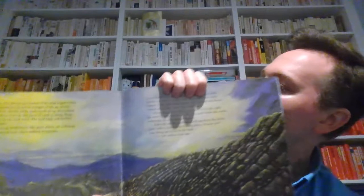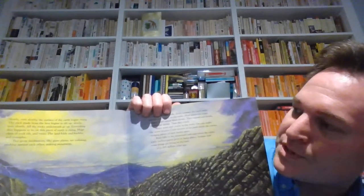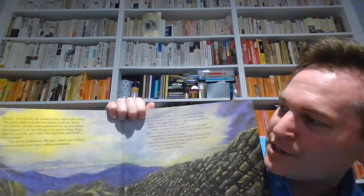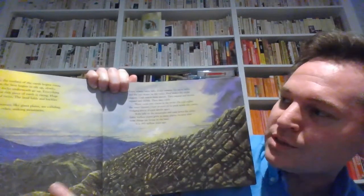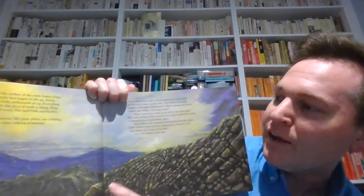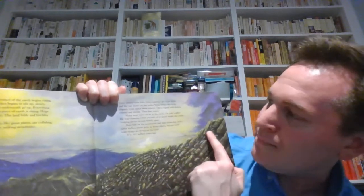Slowly, very slowly, the surface of the earth begins rising. The rock made from the lava begins to tilt up, slowly, very slowly. All the rocks underneath go up. Everything that happens to be on this piece of earth is rising. This is how mountains are made. Huge slabs of rock tilt and twist. The land folds and buckles and crumples. 2 great land masses, like giant plates, are colliding, pushing against each other, making mountains.